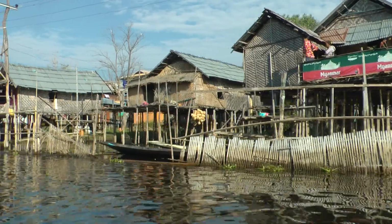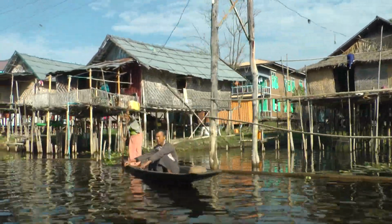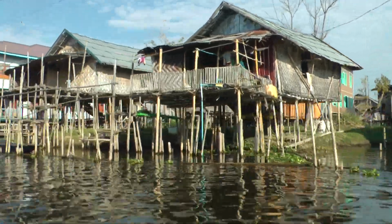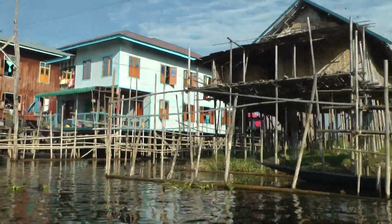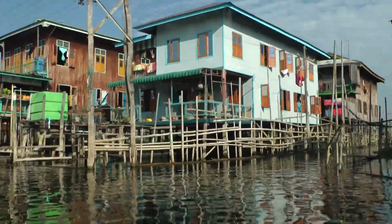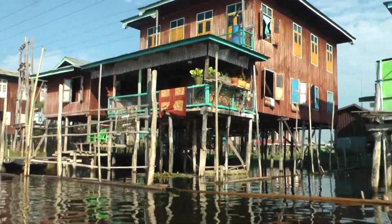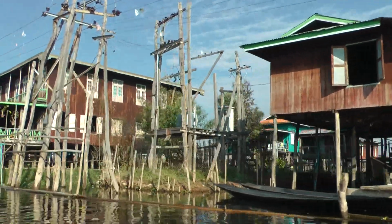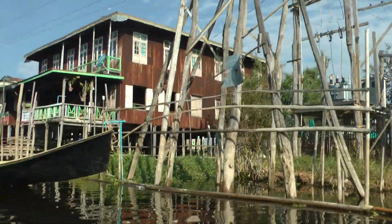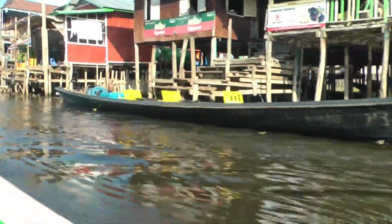They're called floating villages, but strictly speaking they aren't. They're on piles driven into the bed of the lake. They're not like rafts that you get on Lake Titicaca and other places. Everybody going about their daily business.